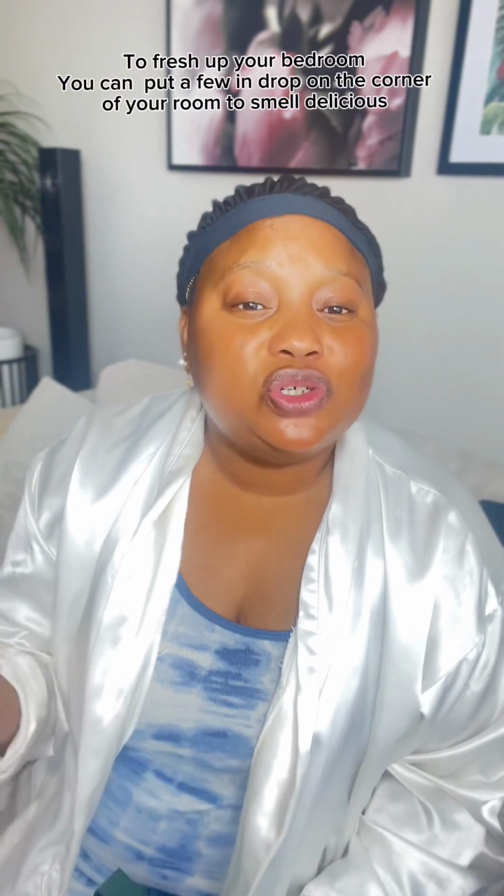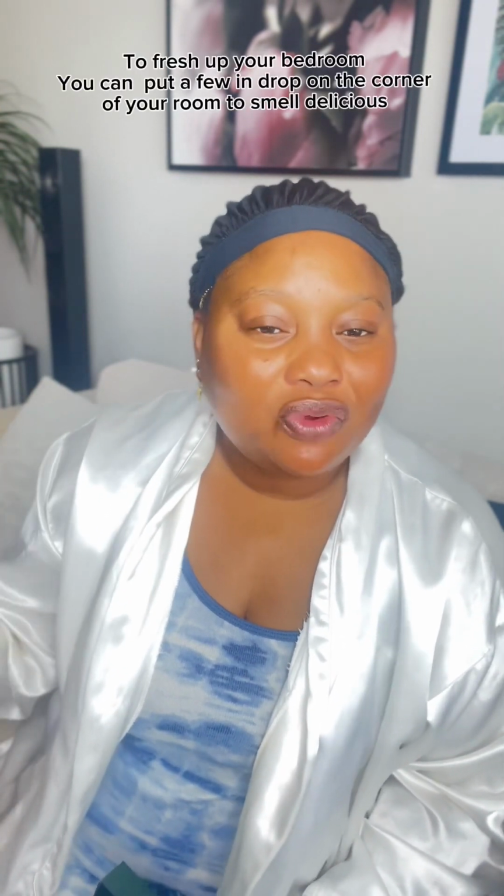And you can put it in your home. Put some drops in the carpet. If you have a carpet, put some drops in the carpet. Your bedroom will always smell delicious. And when you're having a shower, to open up your pores, you can put peppermint oil in your shower. This is the way your house will still smell.